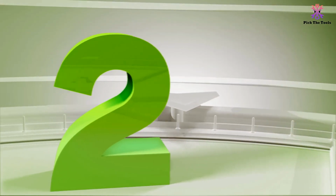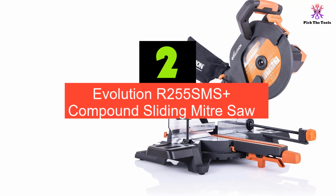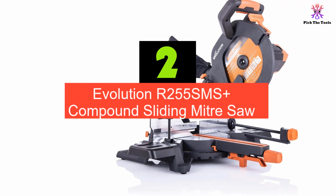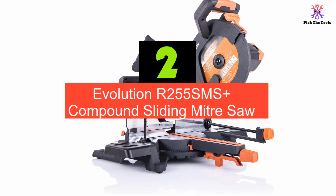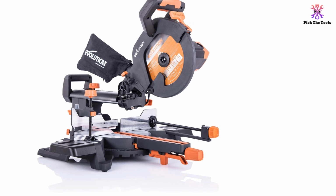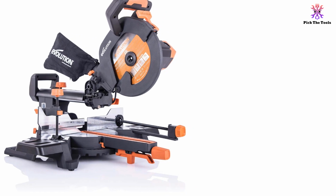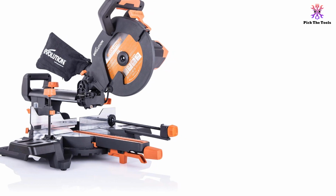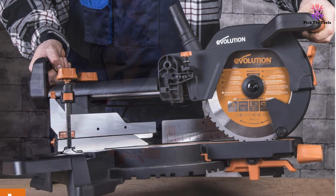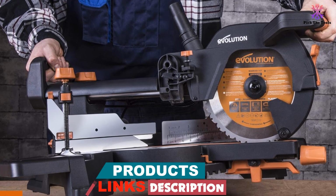At number 2, we have the Evolution R255 SMS Plus compound sliding miter saw. The Evolution R255 SMS Plus is one of Evolution Power Tools' most popular compound miter saws. This version does not have a double bevel feature like the Evolution R255 CMS DB+, where the saw arm can be tilted both left and right to 45 degrees, but it's significantly cheaper.